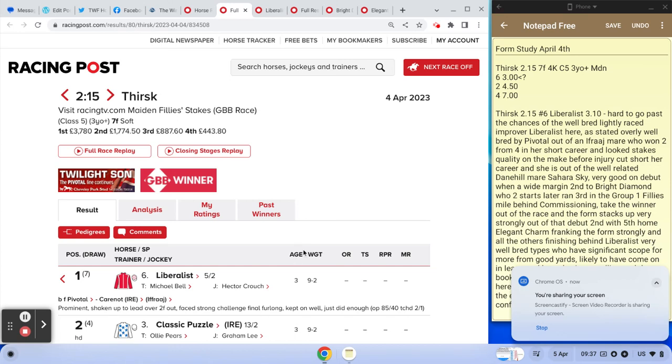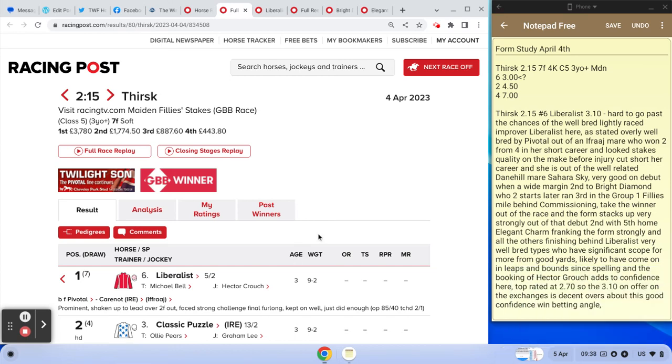So I'm just going to do a quick form analysis 101 video recapping the winner Liberalist that we had in the 2:15 at Thirsk on Tuesday, which was the first race on the card in the UK. It was an interesting race, this, because the form around Liberalist was a little bit of a query for most.